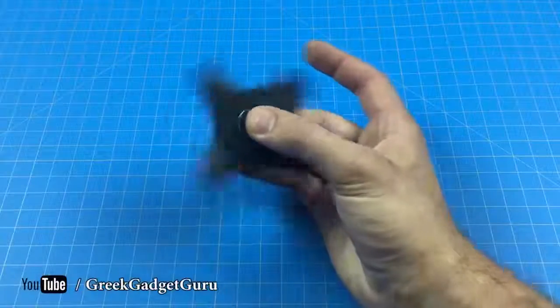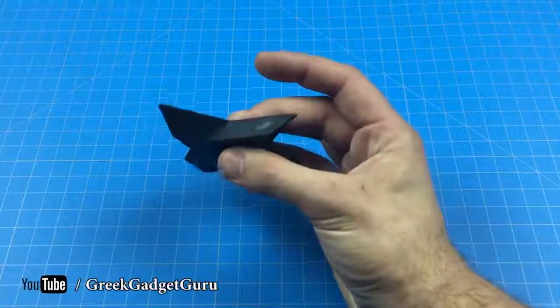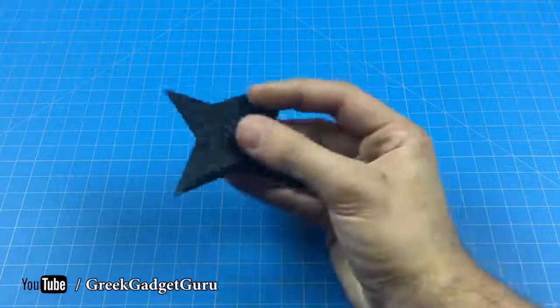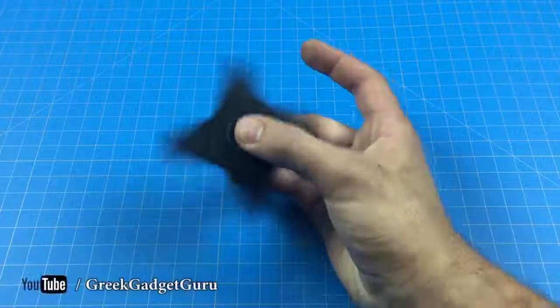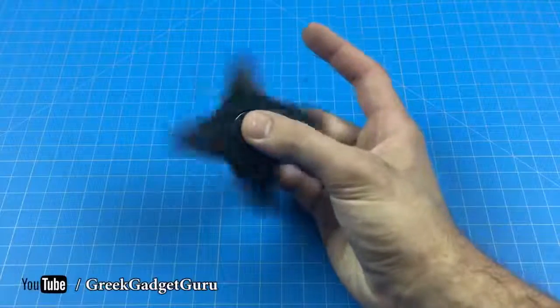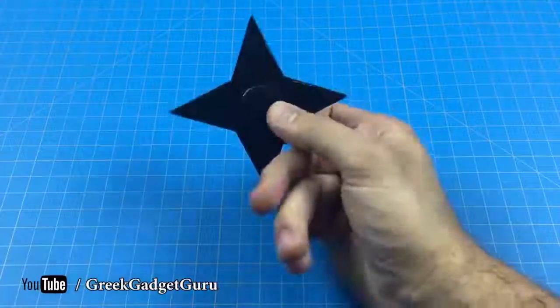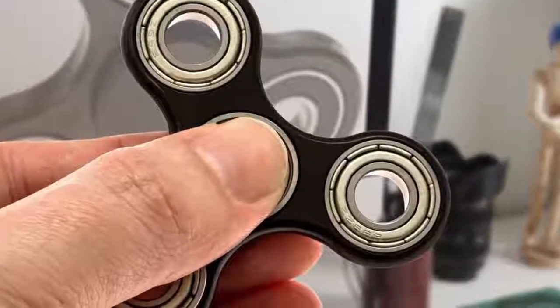Naruto Shuriken Hand Spinner. This is a single-bearing hand spinner that pays tribute to the Naruto anime series. Although the cap looks like it was made from carbon fiber, in actual fact, it's a vinyl wrap that provides the same effect.